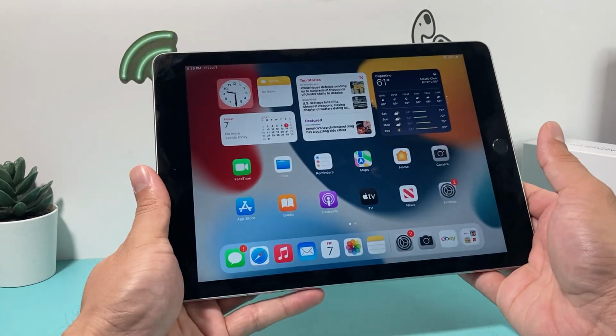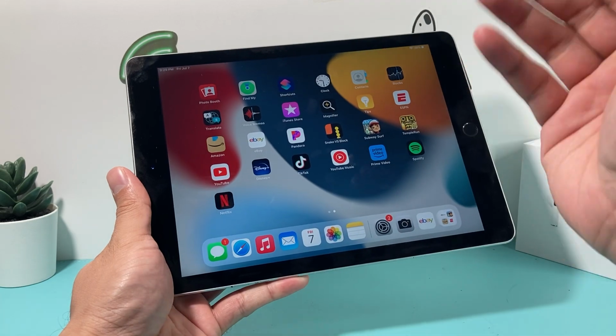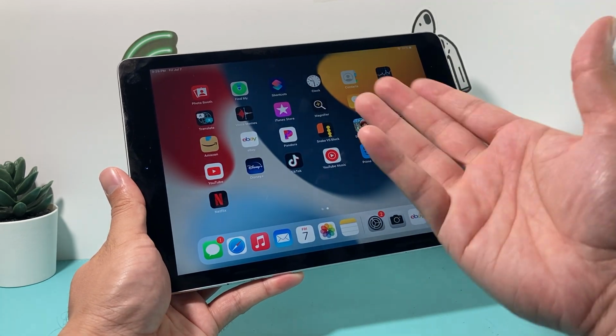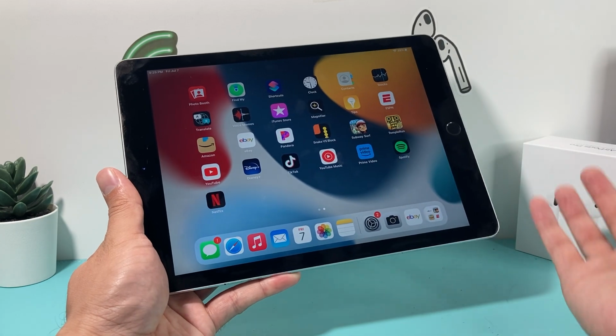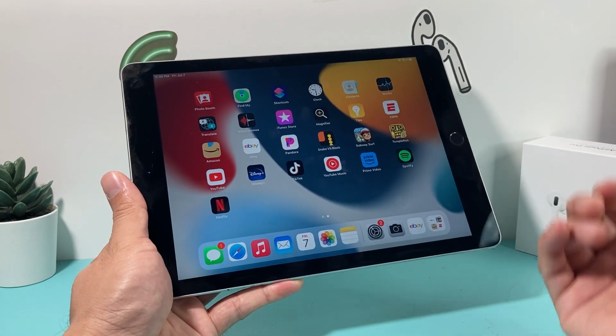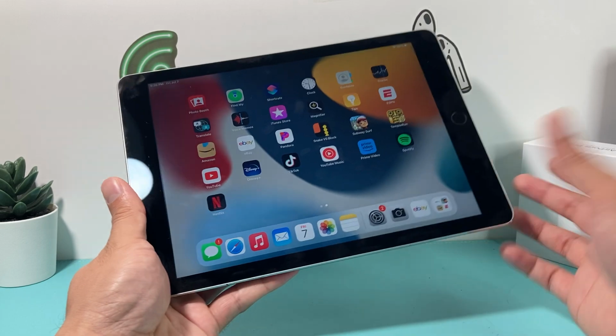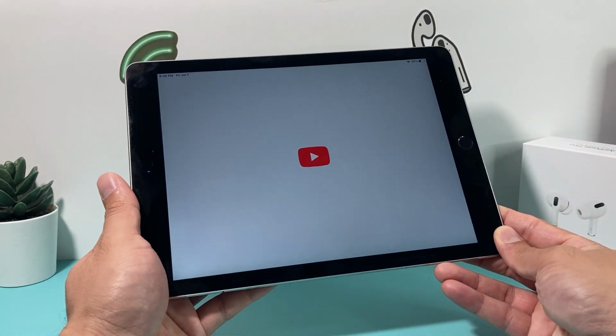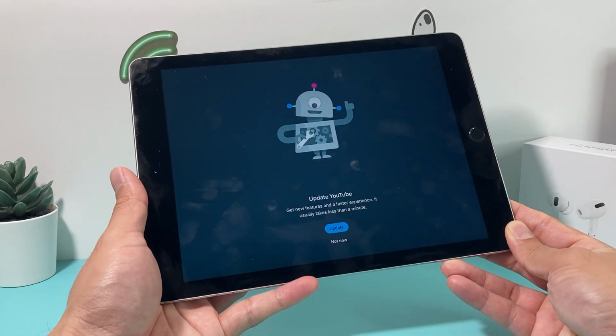Now let's talk about the software aspect of this iPad. As you can see here, I downloaded some of the more popular apps, some for social media, some gaming ones, and some video streaming ones. I can open them up without any issues, and it's compatible with most of the apps out there.